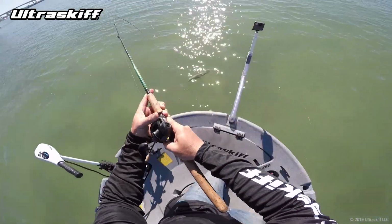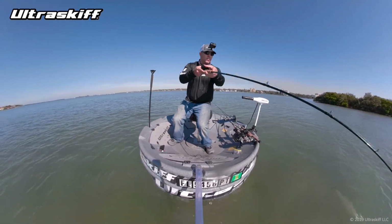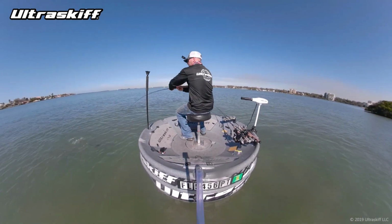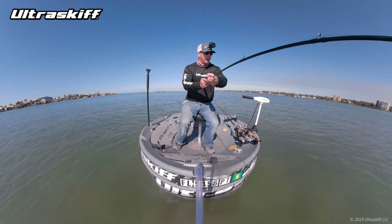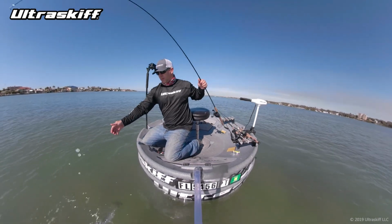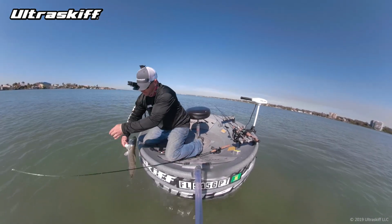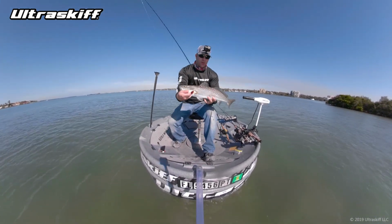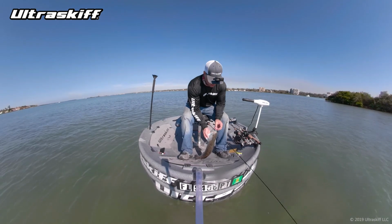Where I tire him out by leading him in a circle. Loses his breath, gives up. Yeah, he should be ready to come in. Beautiful fish. Got him. Gorgeous fish. Look at that guy. That's a beautiful gator trout right there. What a great hit too it was.